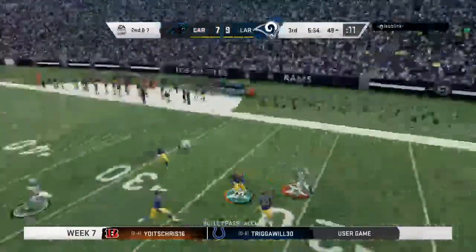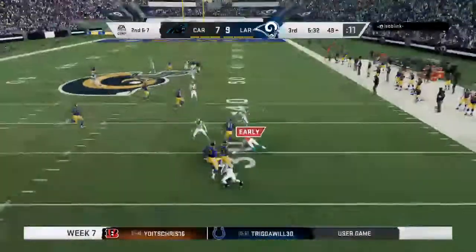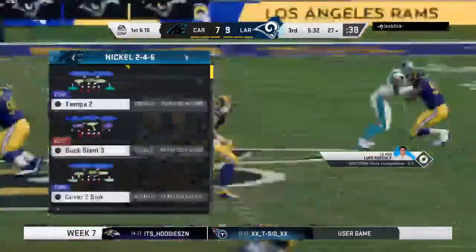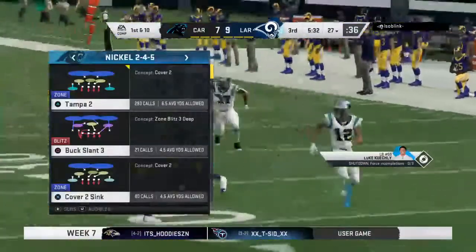Into heavy traffic, and it's intercepted. Picked up by Nickell Robey-Coleman, and they're going to set up shop at the 27-yard line.